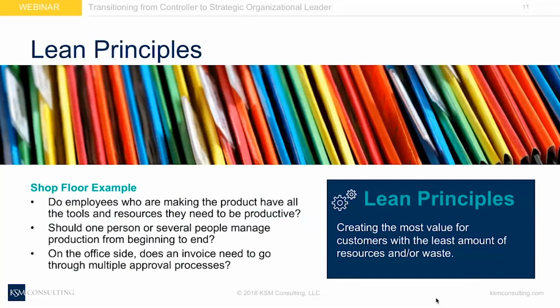Even on the office side of things, thinking about an invoice process, is a simple process like invoicing. Are multiple people involved in the approval, input, all that kind of stuff? Reviewing those operations and having a critical eye to them and asking questions, can we do the same amount of work or even more with the same or less resources, is really what Lean is all about.